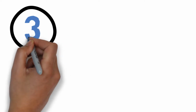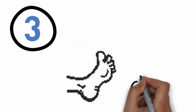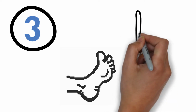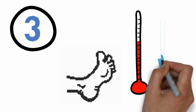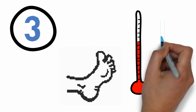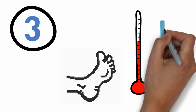At number 3, we have kind of an odd one, and it is sleeping with your feet outside the covers. Temperature is very important for falling asleep. One of the things that happens before we go to sleep is our temperature will drop. However, if you are too hot under those covers, you will not be able to drop enough in temperature, therefore preventing you from falling asleep. So sticking one or both feet out from under the covers can help to lower your temperature.